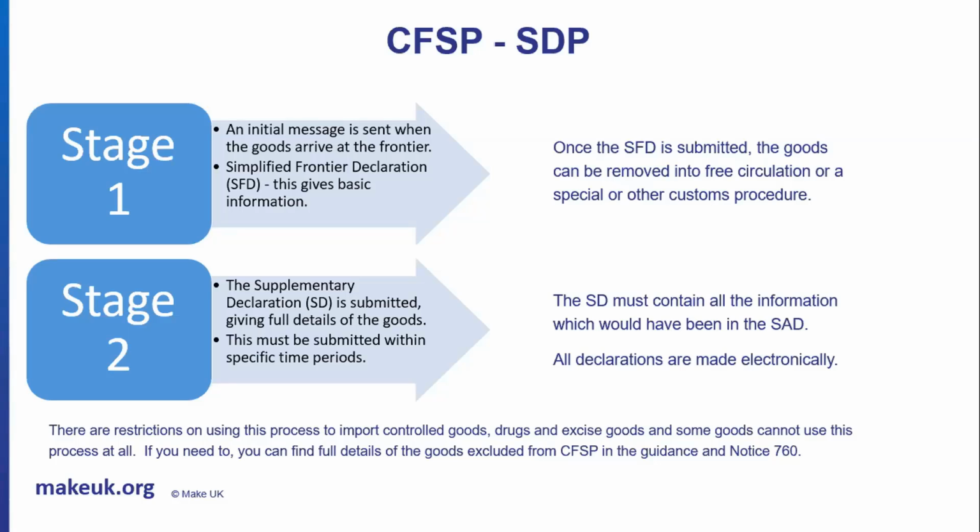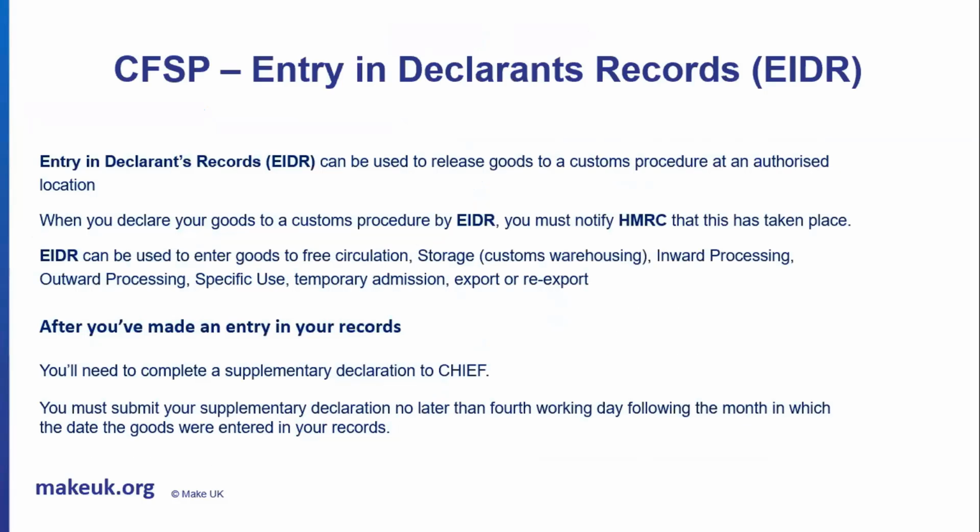Once the simplified frontier declaration is submitted, the goods can be taken away into free circulation, or they can be put to any of the special procedures I've talked about. The supplementary declaration catches that up later on to complete the full picture for HMRC, to square the circle, if you like, and that particular movement is finished.